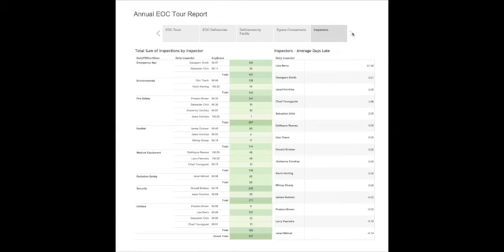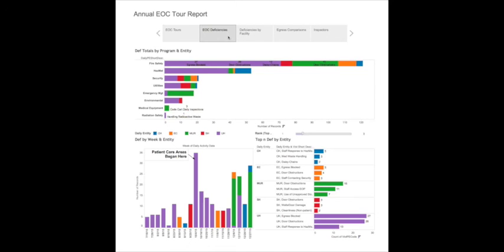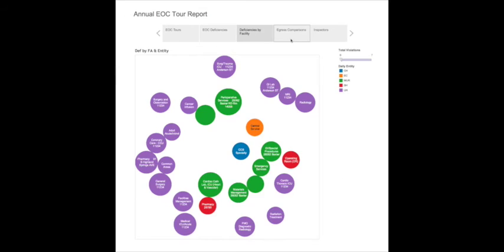So that's the quick dashboard. If there's any other information that you think would be important to show to the safety committee, we can definitely try to work that in.